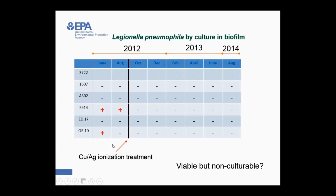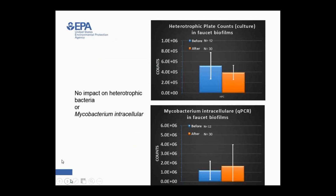So here's just some data for the microbiology from this hospital. We looked at Legionella pneumophila. We were able to culture them out of the faucet biofilm samples before the copper ionization treatment was installed. It wasn't a heavily colonized building by any stretch, but we did see some. But after they turned the system on, going back to the same taps over and over again, we were never able to culture the Legionella again. But again, it's hard to know. We can't say right now with any certainty that they weren't there, but maybe they were just in this viable but non-culturable state. We also looked at heterotrophic plate count bacteria, and we found lots of Mycobacterium intracellulare, but we didn't see any significant impact on the occurrence of these other organisms from the copper-silver system.